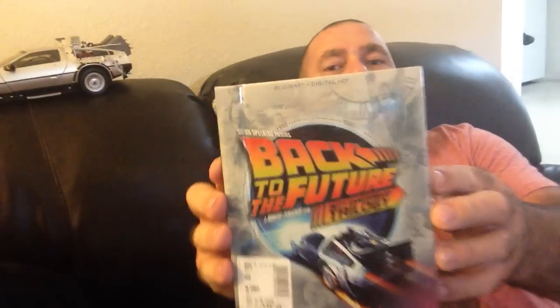Mine says $49.99. So basically $50 for the Back to the Future 30th anniversary. 30 years ago, the 30th anniversary Blu-ray. So you can go ahead and open that and see what is actually inside there.